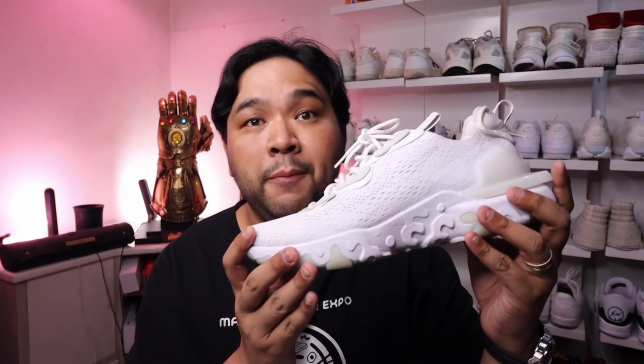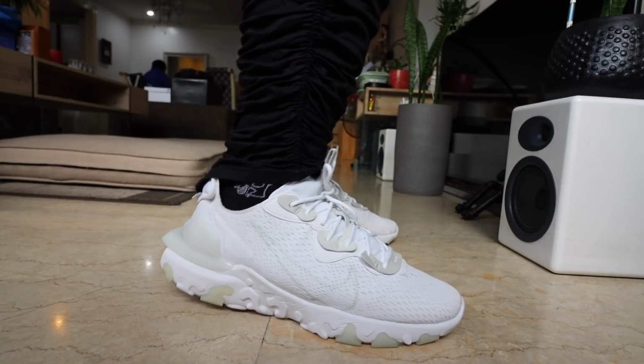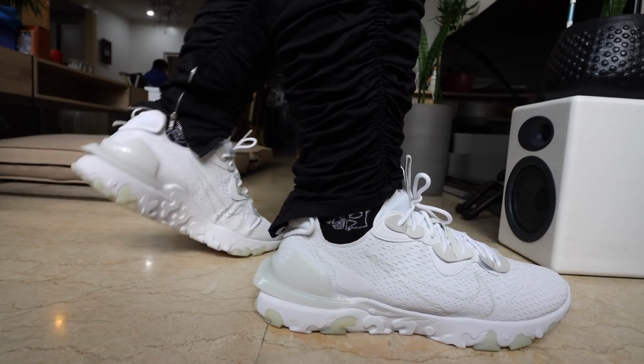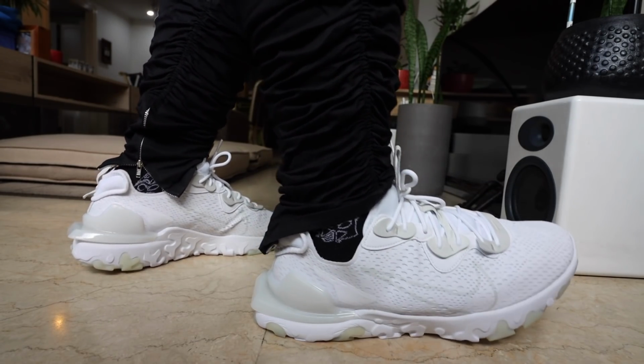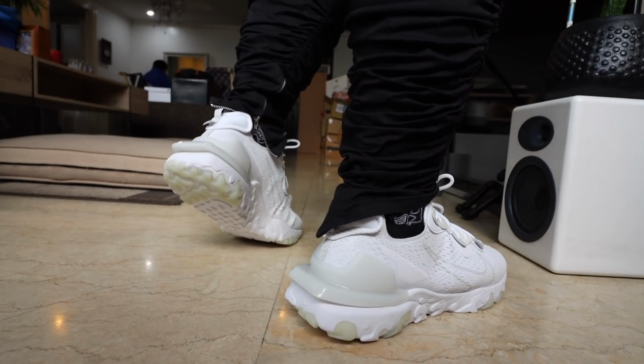Now, the second shoe is somewhat of a sneaker that I really didn't expect to be super comfortable, which is the Nike React Vision. And this one is one of the more affordable React sneakers that you can buy today in the lifestyle range. And apart from being super soft on feet, I love the design.